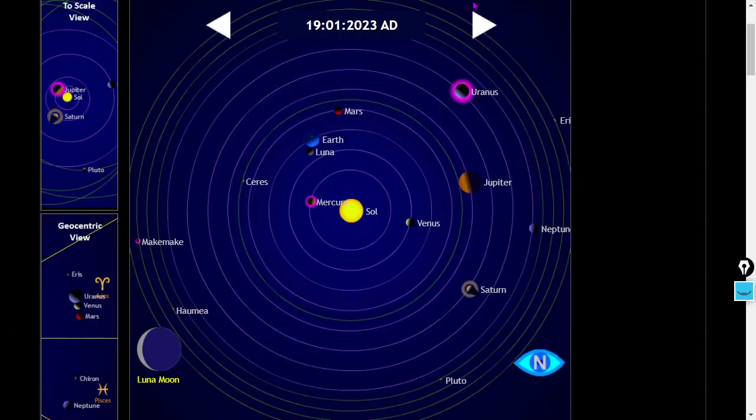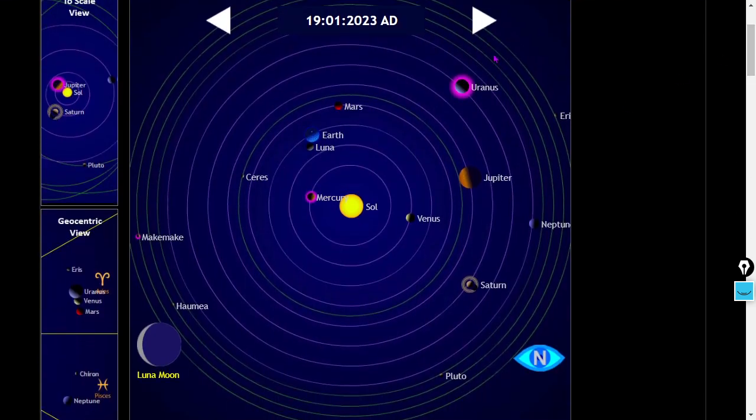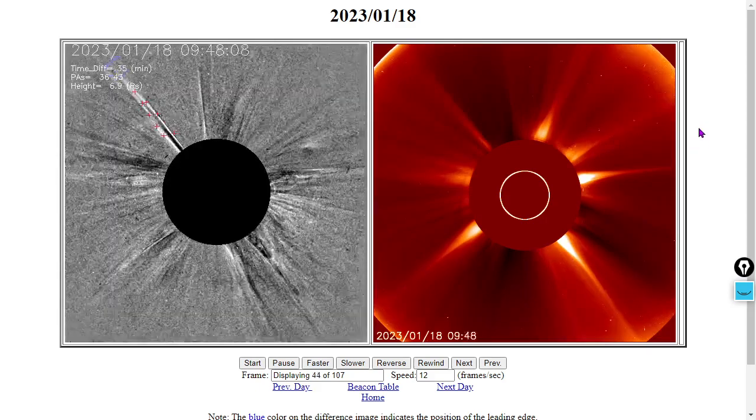And let's do a solar system forecast. Keep in mind this imagery is not to scale. It's from theplanetstoday.com. And we'll move this forward 1 week. We'll have a crescent waxing moon by the 26th. And let's talk coronal mass ejections.